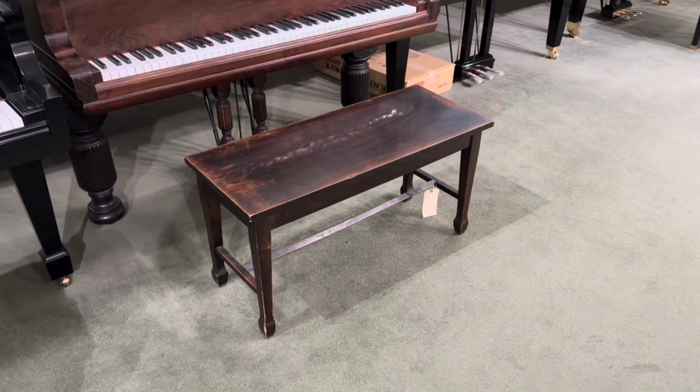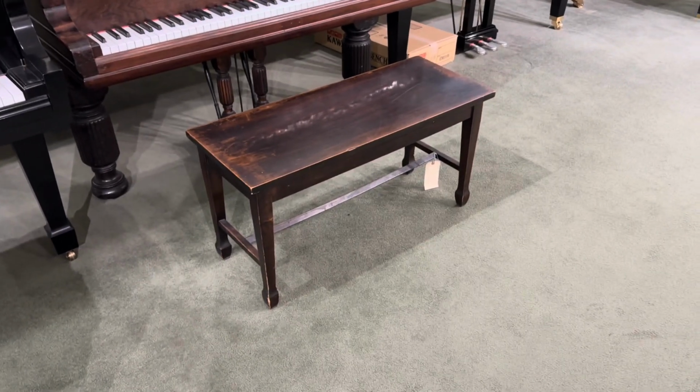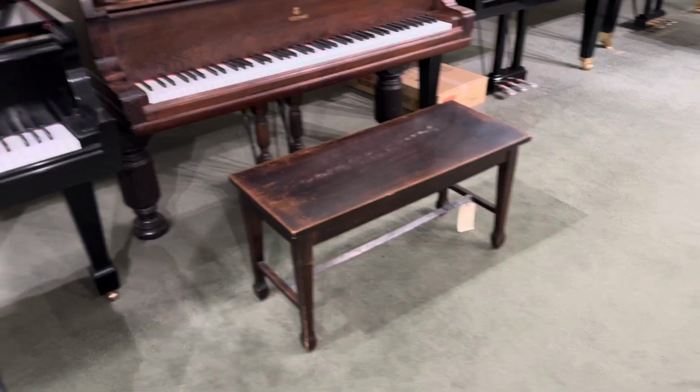Looks like a school bench. Hence the duet bench, which is extra long.